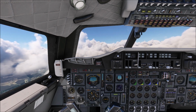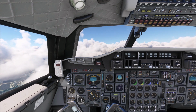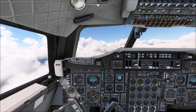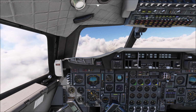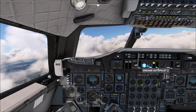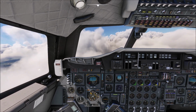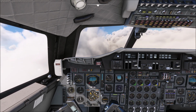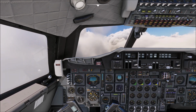This is Heathrow's runway 27 right. DME is 19 miles. We are just on glide slope altitude. You ideally would intercept from below. And when you've got all this set up, auto throttles, autopilots, land. What this does now is take full control of the aircraft. Autoland is illuminated. It will now start seeking the glide slope and of course the approach path.